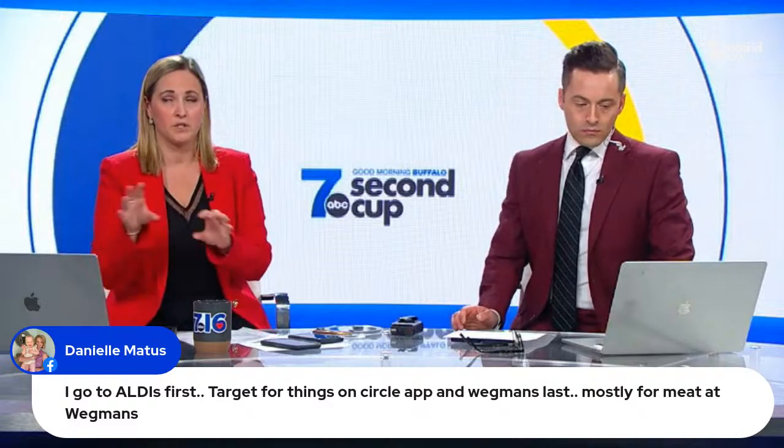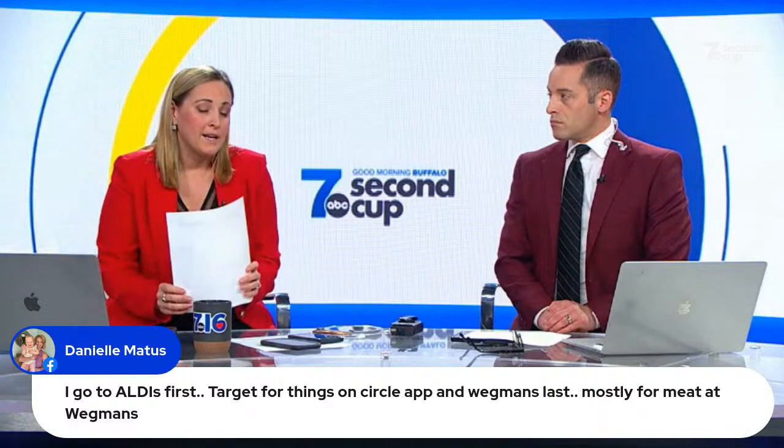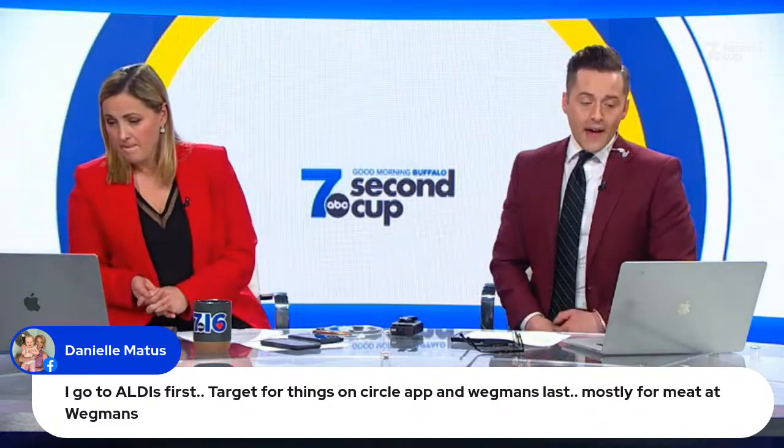So comparison shopping is what I'm trying to go for here. They're looking at how much things cost at different stores, and then they're buying fewer brand name things and going to the private label and the store brands. Danielle says, I go to Aldi first, Target for things on the Circle app, and Wegmans last, mostly for meat.